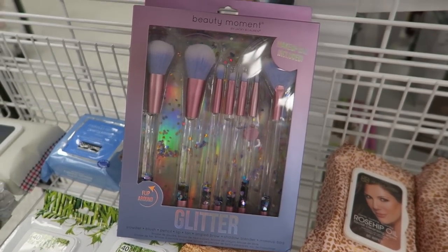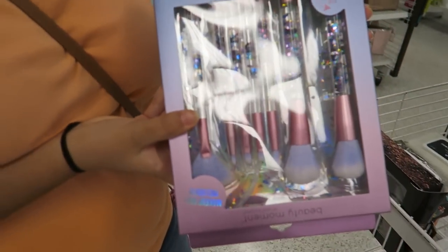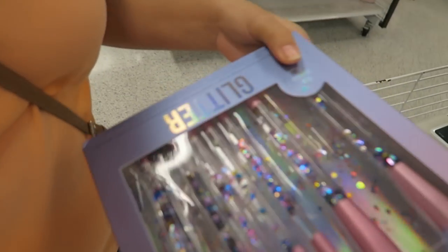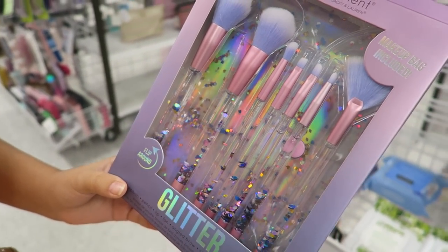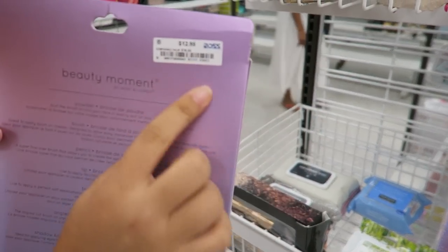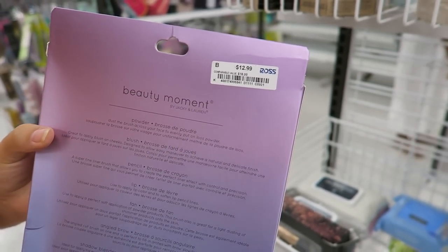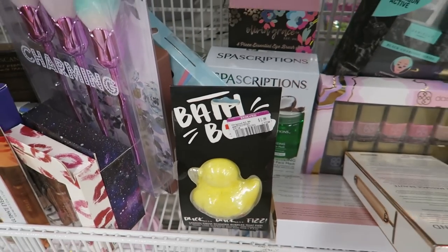These cosmetic brushes are so pretty. Oh my gosh, they're glitter. Do you guys see that? Oh my gosh. Look at the glitter falling. I love that. That is so pretty. How much is it? These are the best cosmetic brushes ever. $13? Oh man, it's a little pricey, but these are the cutest makeup brushes in the whole wide world. I'm super excited.